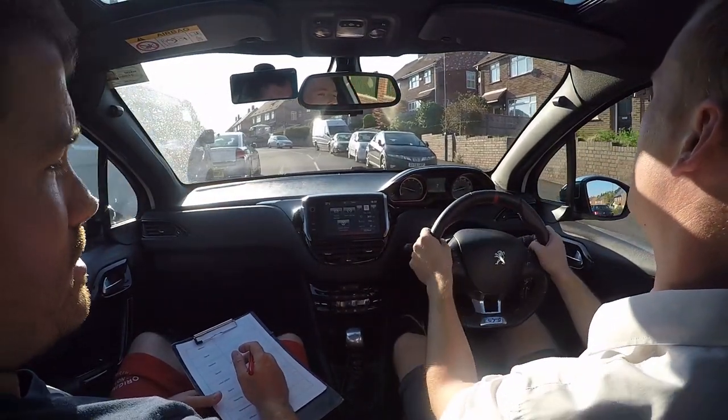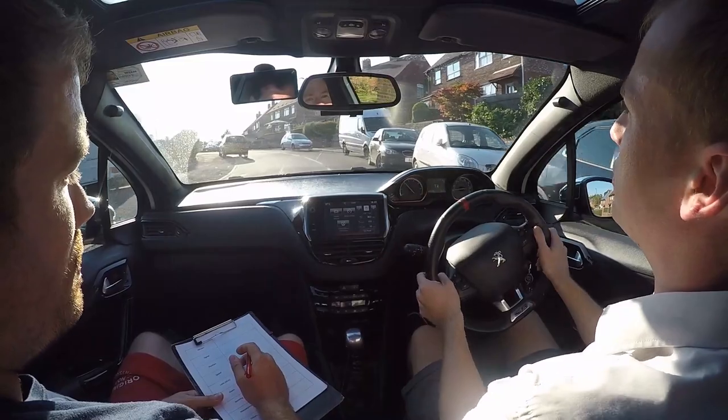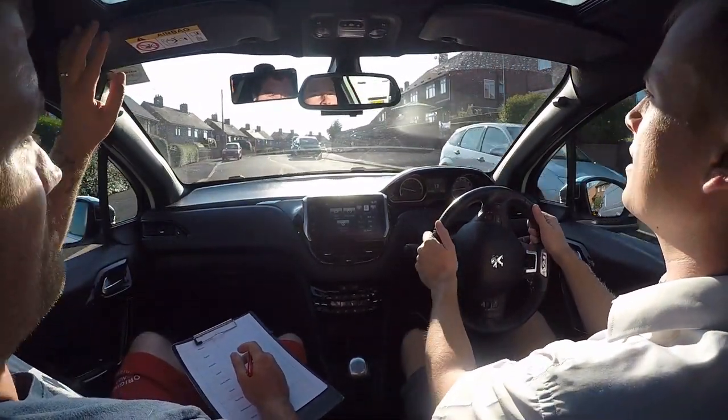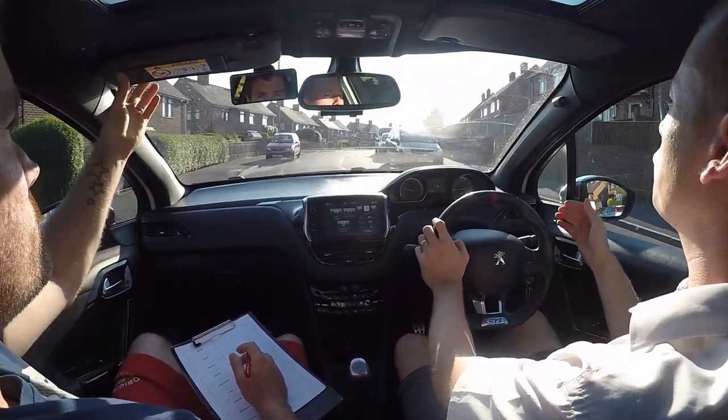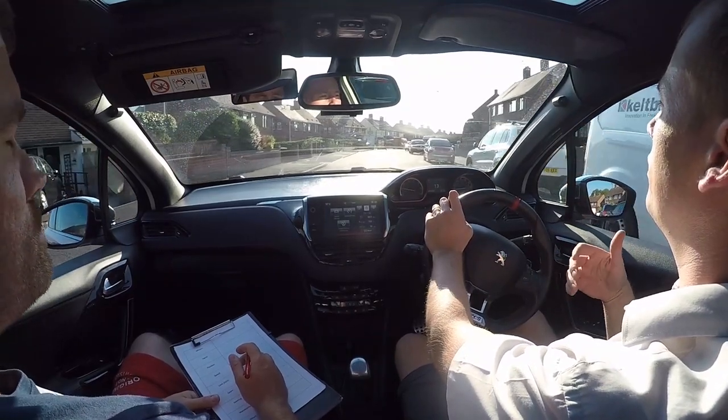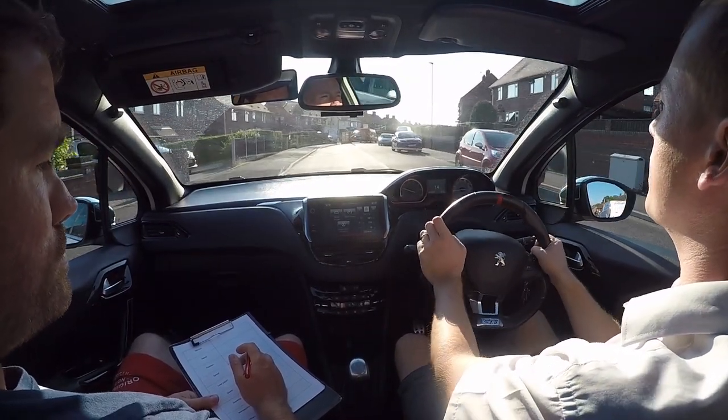Watching my feet, really. I might have covered the brake, right? But I didn't press it. Okay. Get used to yourself coming off the gas and how that feels. You shouldn't need to brake there, really. Right.